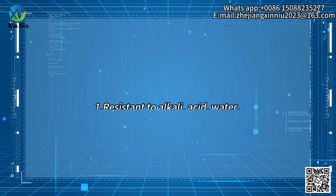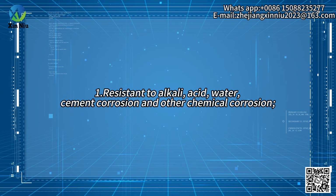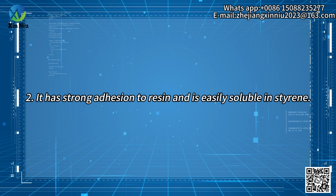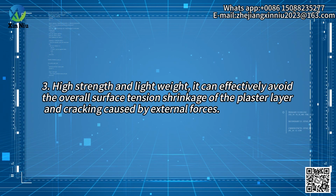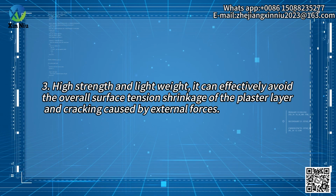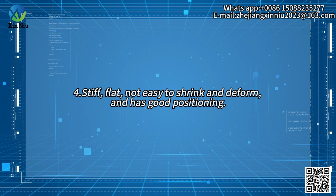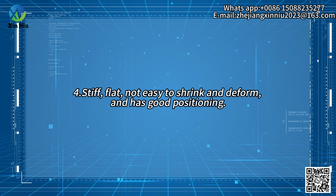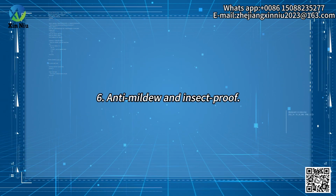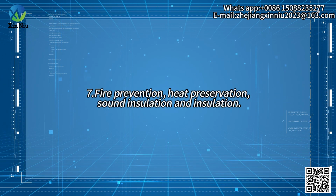Fiberglass mesh has resistance to alkali, acid, water, cement corrosion, and other chemical corrosion. It has strong adhesion to resin and is easily soluble in styrene, high strength and lightweight. It can effectively avoid the overall surface tension shrinkage of the plaster layer and cracking caused by external forces. Stiff, flat, not easy to shrink and deform, and has good positioning, good toughness, and good impact resistance. Anti-mildew and insect-proof. Fire prevention, heat preservation, sound insulation, and insulation.